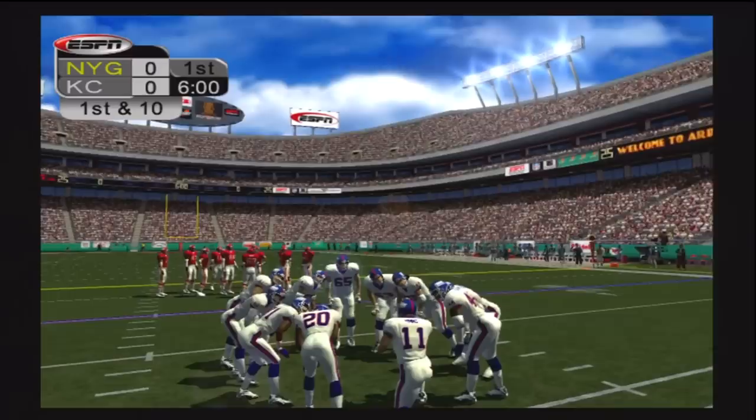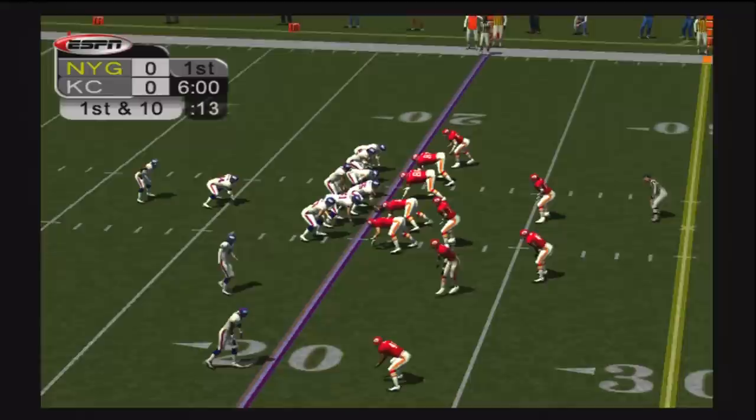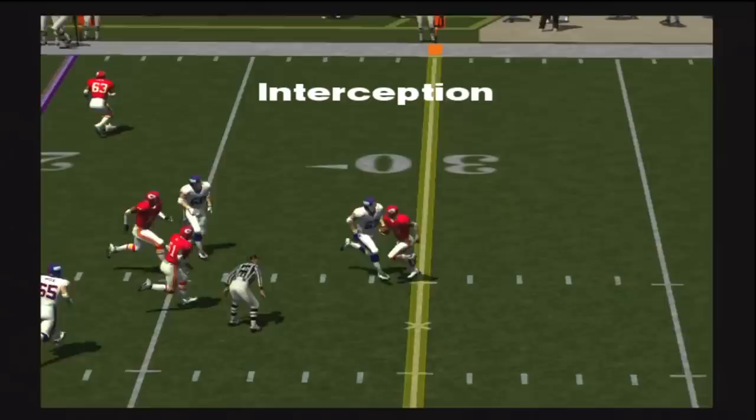The Giants will start this drive at their own 20-yard line. Number 88 goes in motion. Intercepted. Stop at the 28.